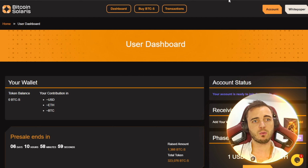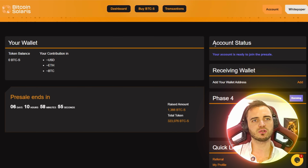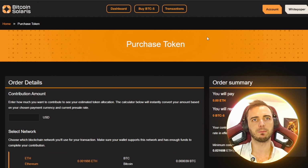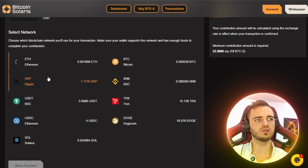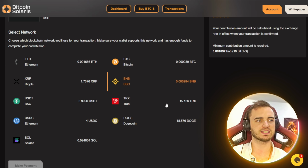Now, when it comes to actually buying this token here, guys, super easy to do so. Just create an account, and then all you got to do is press the buy token now button, and then you'll be greeted with this page. So you can then choose which network you want to buy with. You can buy with pretty much any token here. You've got Ethereum, BTC, XRP, BNB, etc., etc.